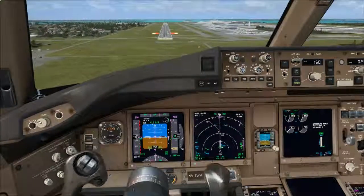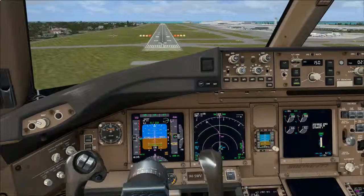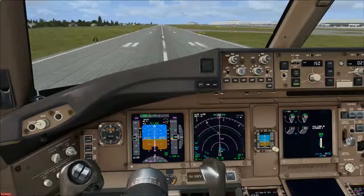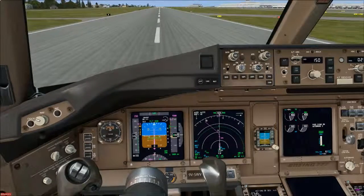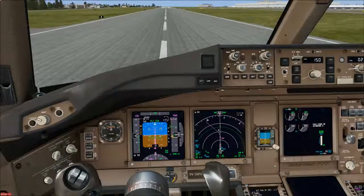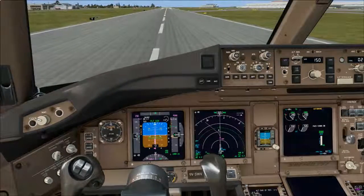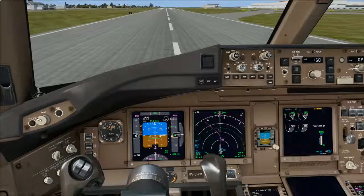Approaching minimums. Minimums. Landing. 100. 50. 30. 20. 10. Right, reversers. Knots. Auto brake disarm. So it's a shame there's no follow the greens here in the simulator. I mean.